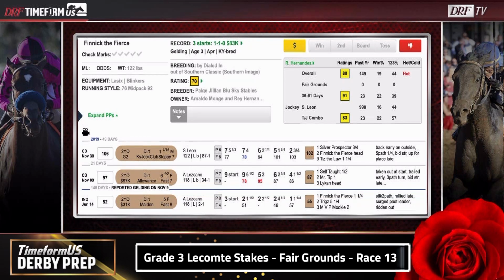The question with him is, can he repeat that Kentucky Jockey Club second place finish from last time? Because that's really the only race in his past performances that makes him remotely competitive. The 102 TimeformUS speed figure that he earned for that race seems pretty legitimate, because the winner of that race, Silver Prospector, had previously run very fast, though that's another race that was in the slop, so he's got to show that he can do it over a dry strip. But it was also his first race stretching out, and he seems like the kind of son of Dialed In that has really improved with the added distance. So I'm not going to be shocked if he can get a big piece of this closing at the end of this race.